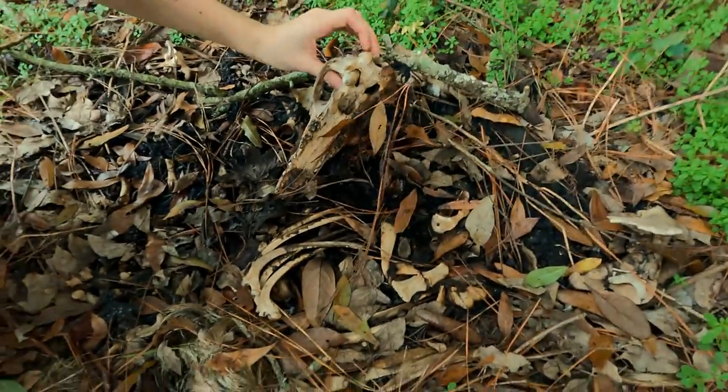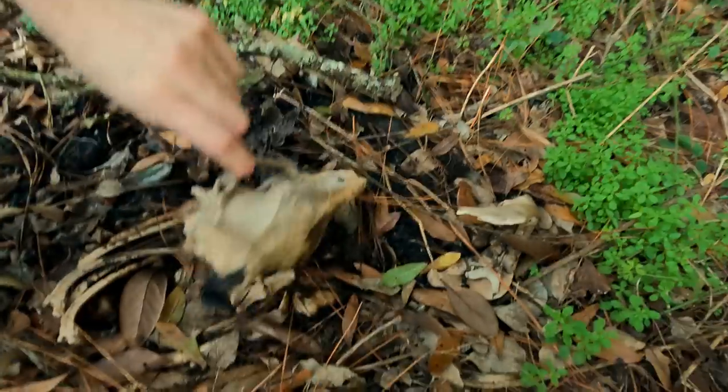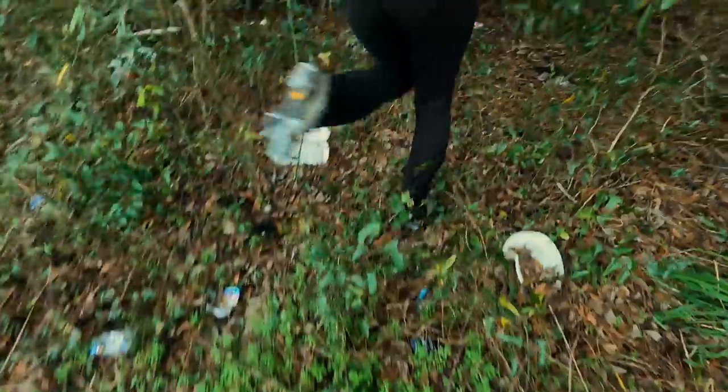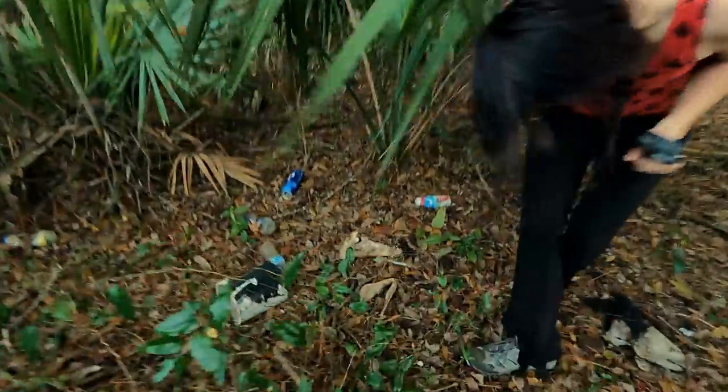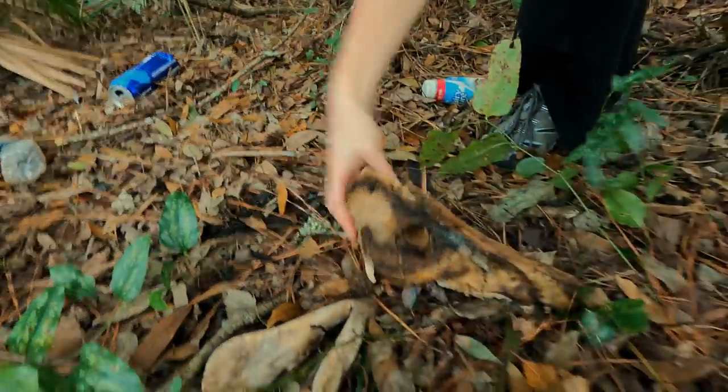Look, oh, is that one stink? Probably. I would leave this one here. Yeah. There's the lower jaw there. There's another hog, though. Another hog? Another one. This one is more decomposed. Okay. That's a huge one. Yeah.